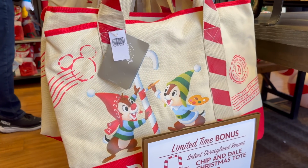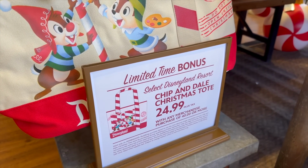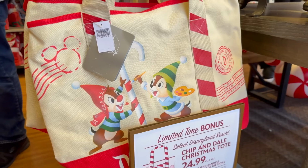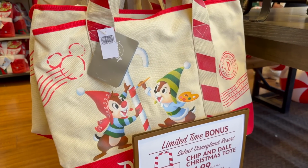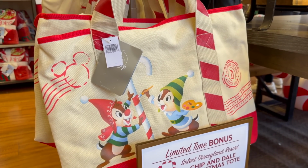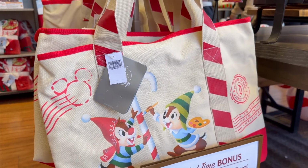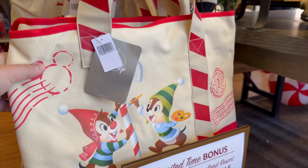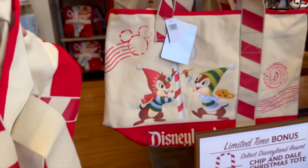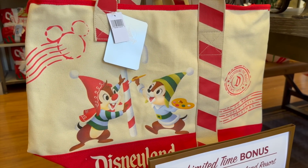Like every single season, we have a reusable tote bag. Now this will run $24.99 with any purchase of $40 or more. So if you know you're gonna be spending over $40 and you want this tote bag, make sure you do it the same day, so that you can lock it in. It does look really cute. I do like the handles on it, kind of looking like a package. Let's see if there's anything on the back. No, just a plain backside, but I don't know, I think Chippendale looks really great this year.